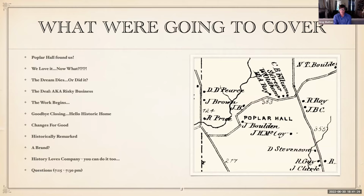The home was built by James Bolden, what we call James Bolden the Elder, which was the father. He came over as one of the first family members from England into the Virginia area and then into Maryland. So he is the one that built Poplar Hall, and it was a pleasure researching everything about him. But I want to give you an idea without going too far off topic. So the first one's Poplar Hall found us.